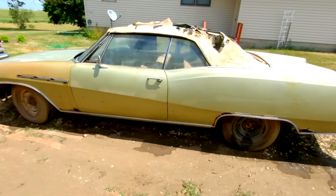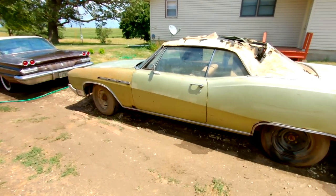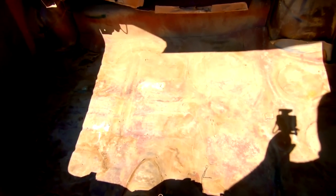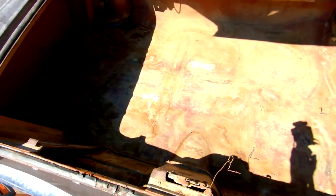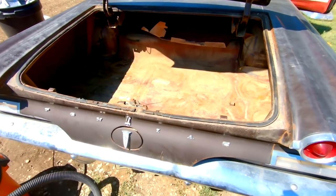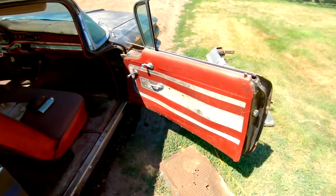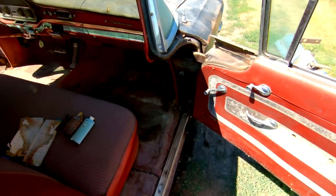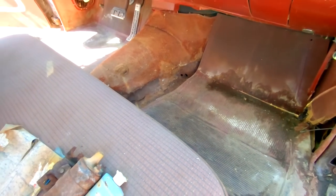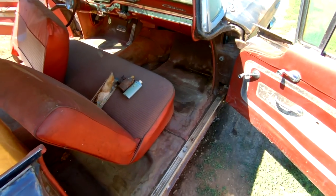So I'm gonna grab the shop vac now, and let's clean both these cars out and see if we find any treasures inside. So this car has the original trunk mat, which is pretty cool. It's like a tritone red. Cleaned up pretty nice. The interior here, I'm going to degrease these door panels in a second. But the original floor mat as well is there. We do have a little bit of rust in the front toe pans as well as the rear toe pans.